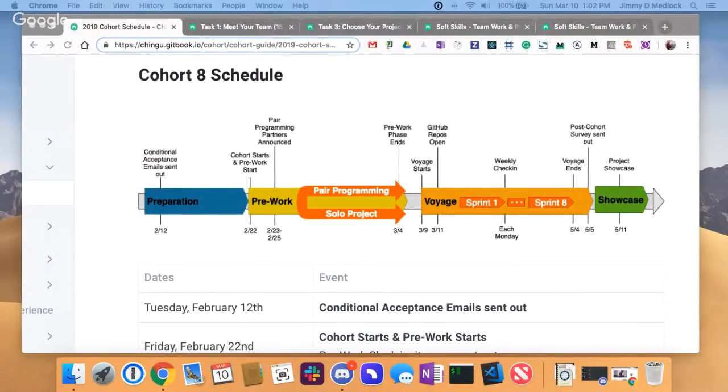Yeah, so basically this is where we're at right now. The Voyage obviously started yesterday, the Voyage Project part. And by the way, congratulations to everyone. You made it through the pre-work. Now is where both the fun and the work really start. So over the next 8 weeks through roughly the 4th of May, you'll be deciding on your project, working with your team to build that project, and then at the end of the Voyage, making it available. We'll put it in a showcase document that gets sent out and shared with everyone. And then we'll do some celebrations.